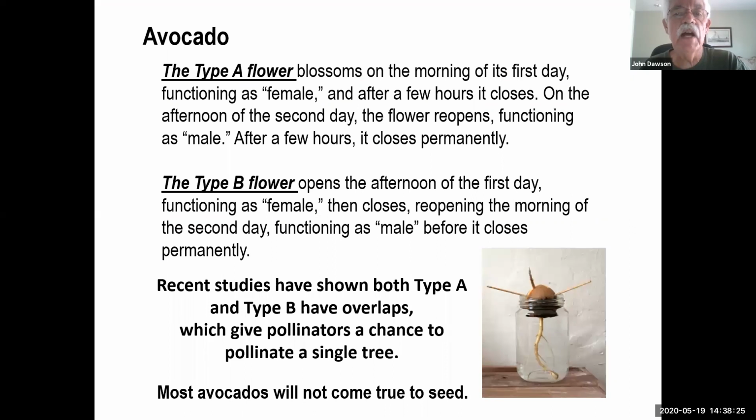So the type A flower basically functions as female the first part of the day, and then later on, the second day, it becomes male. The male flowers come out. The type B is the exact opposite. So back in the old days, in order to get good fruit development, you needed one of each. They have since found out that the flowers actually stay open longer, so your pollinators still have a chance to come in and pollinate your tree. If you're not selling the fruit commercially, then basically you'll get all the avocados you need.